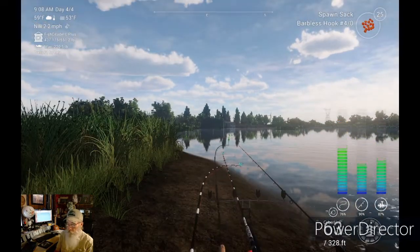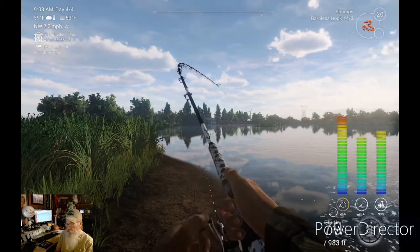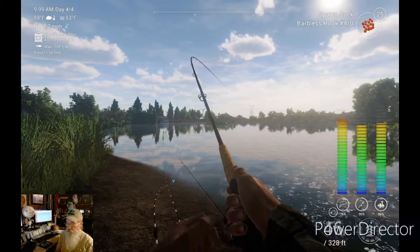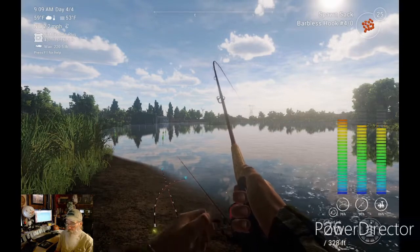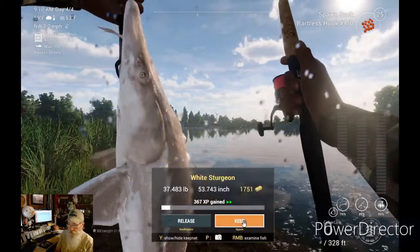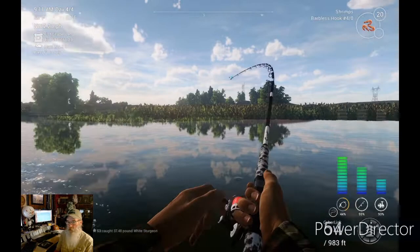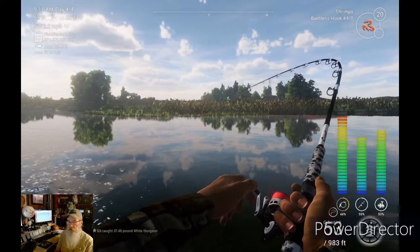Okay, he's fighting back. Get this guy in a little more. Still fighting, still running. Should be able to get this one in a little quicker. Come on. Yeah, we got him, but is it in time? I don't know. Is it in time? No. Yes! We got him. I thought for sure we lost him there.